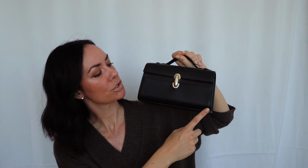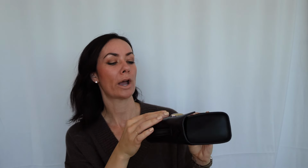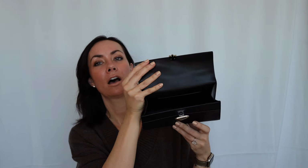It's around 21 centimeters across, and I think the mini Kelly is around 20 centimeters across. So it's a little bit longer than a mini Kelly, and I'd say it's much wider. I'd have to look up the exact dimensions. I will leave this exact bag below, but it's definitely wider. So it fits a ton of stuff. It's not too bulky or too heavy, but it certainly can fit a lot.